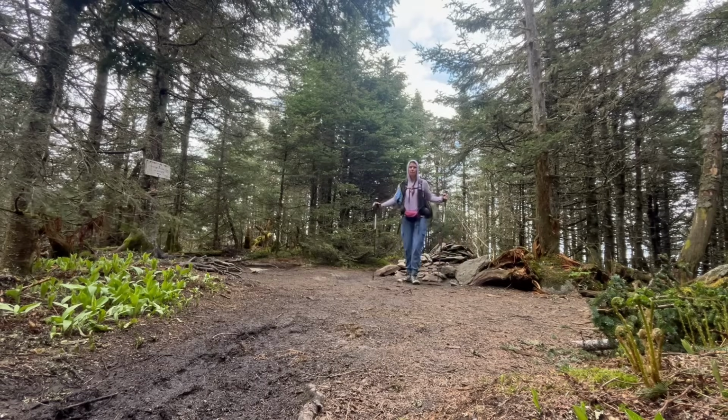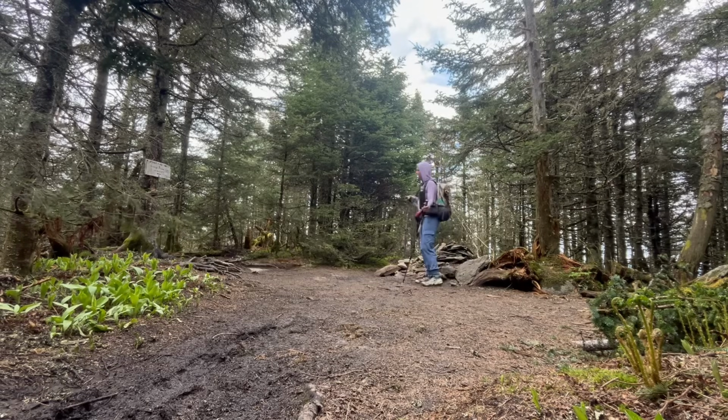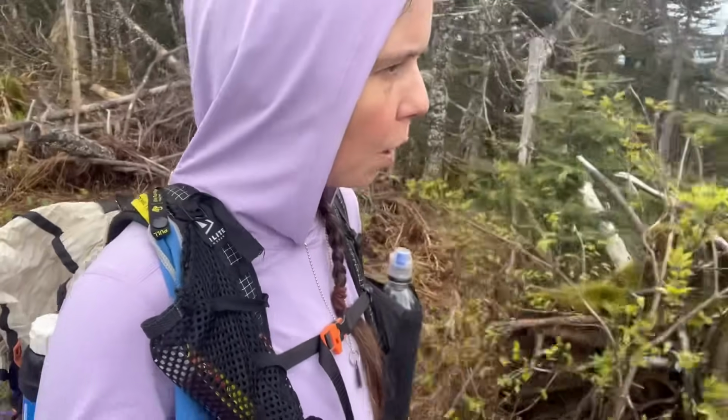It looks like this would be it. There's a cairn. There's no sign. So I don't think that the Waumbek mountain has an actual sign. So I walked a little bit further just to see, but there's this beautiful view right here. But I'm already going downhill. So I think what I just passed, I'll go back there and show you, I think is the top.